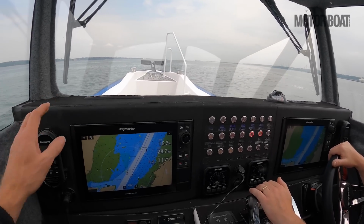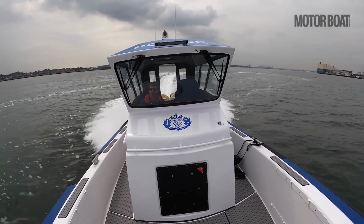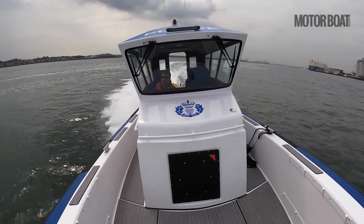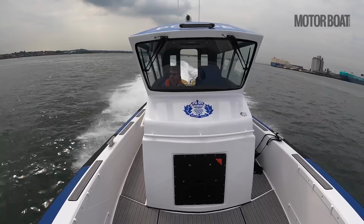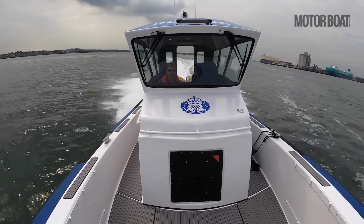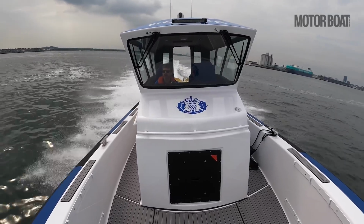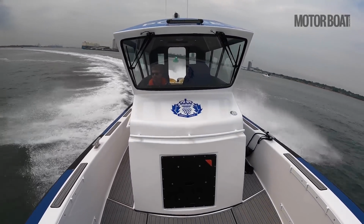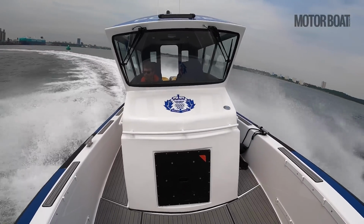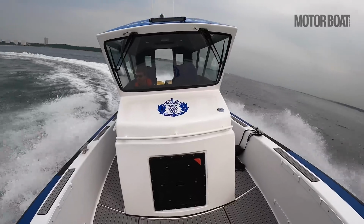Now we're starting to pick up speed. We're doing 30 knots already. Being a police boat, it is quite functional. We've got walk-around decks on both sides and a fully enclosed wheelhouse because it's going to be used at all different states and sea conditions. There you can see it's all about visibility and year-round use. Lots of grab rails down either side.